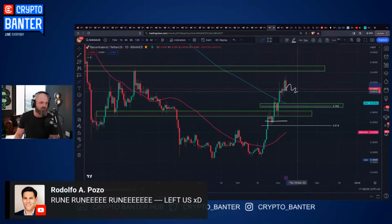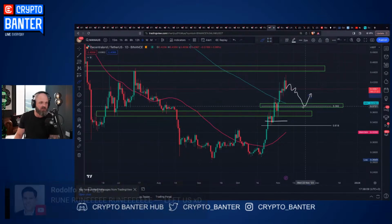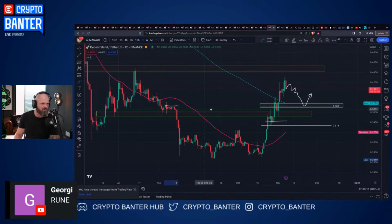Let's say we do drift lower. That's where we start looking for longs. Horizontal, 200-day MA, 382, and yeah, we'll deal. If we lose that area, we'll look for new ones. But right now, I wouldn't panic on Decentraland until it starts losing that 200-day MA. I think you've got time.